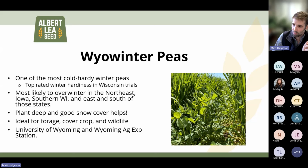Winter peas are really ideal for forage, cover crop, and also for wildlife food plot use. As the name would suggest, this one was bred with an effort at the University of Wyoming and the Wyoming Ag Experiment Station. I should note that this picture I actually took in Wisconsin, so we did see wild winter peas overwintering there. They do trial work there where they surround the peas with triticale, and that triticale helps protect those plants through the winter. It traps snow and allows for better conditions for survival.